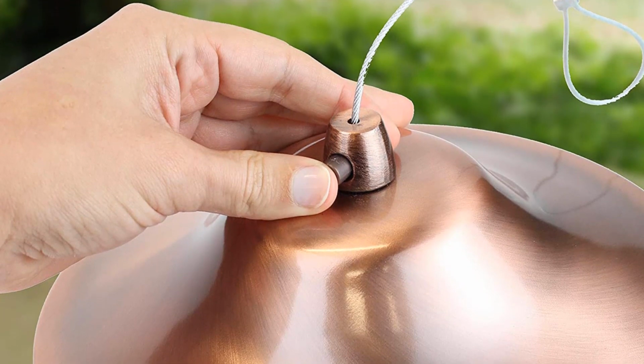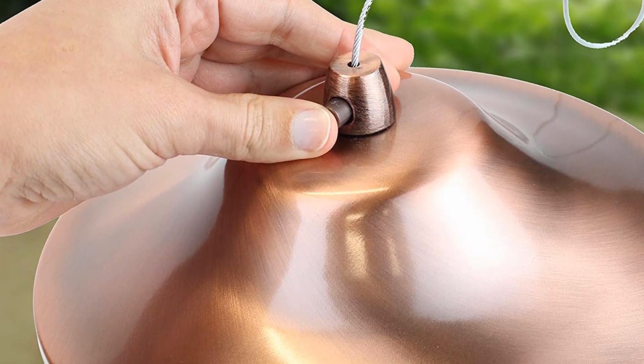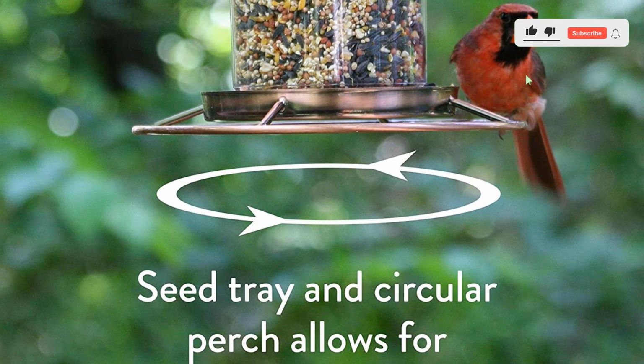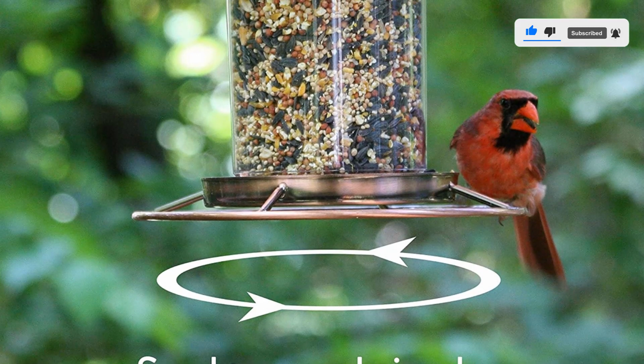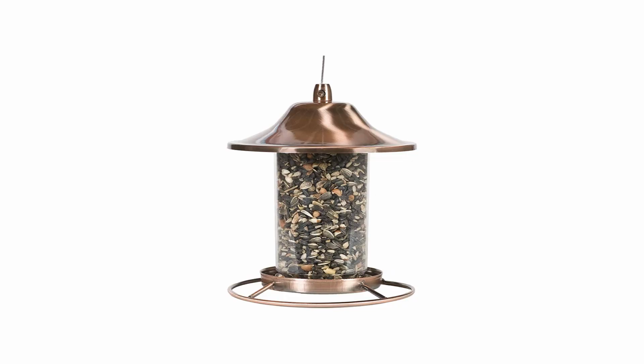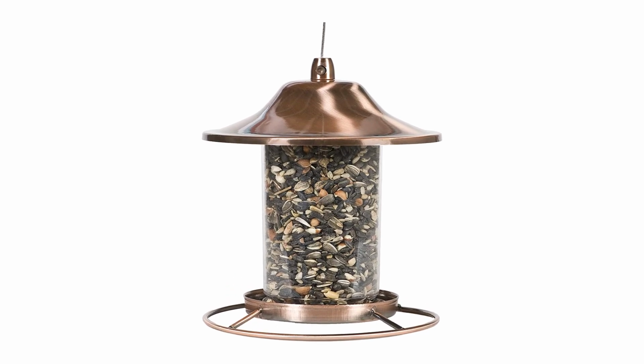This feeder can hold up to 1.6 pounds of seed, making it a great choice for attracting a variety of birds. With the rustic charm of the copper finish, the Perky-Pet 517282 Copper Panorama Bird Feeder 312C is sure to be a hit in your backyard.